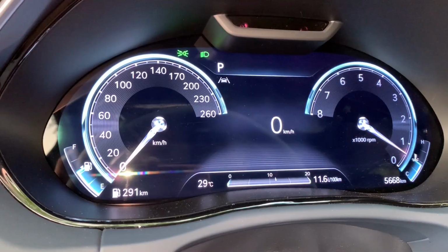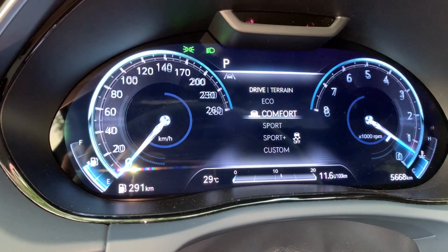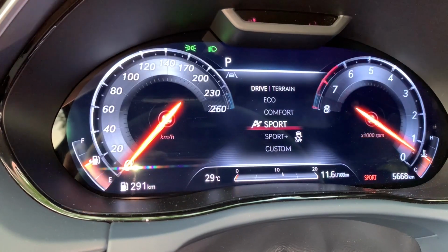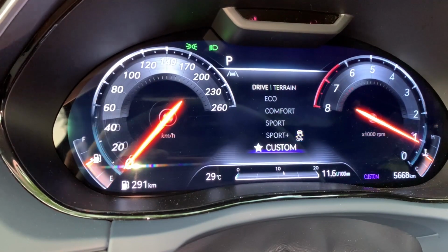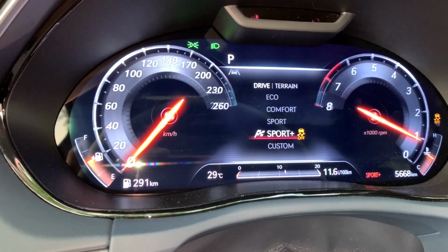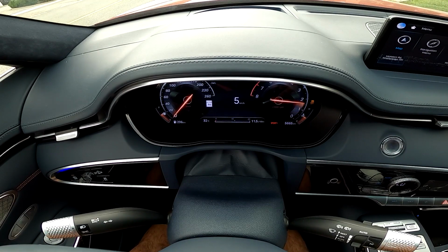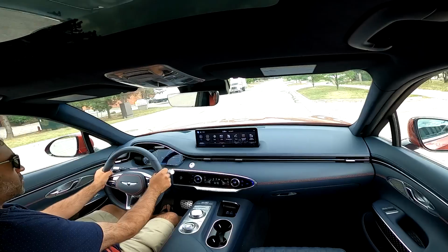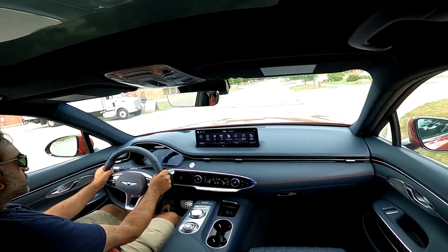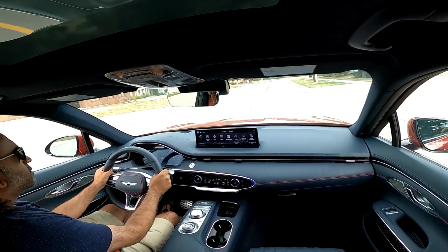Interestingly, this does have launch control. I don't really know how many people are going to use that. I think the majority of people will either live in normal mode, maybe eco on the highway, and sport if they want to just have a bit of a lively drive. I don't think Sport Plus is going to be used very often, but you know, it's there if people want it. Overall, with the driving dynamics, the GV70 scores very high marks for me.